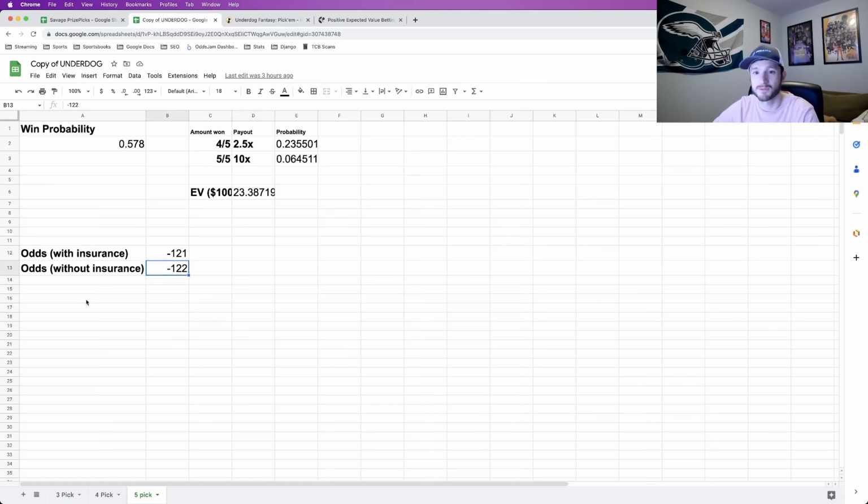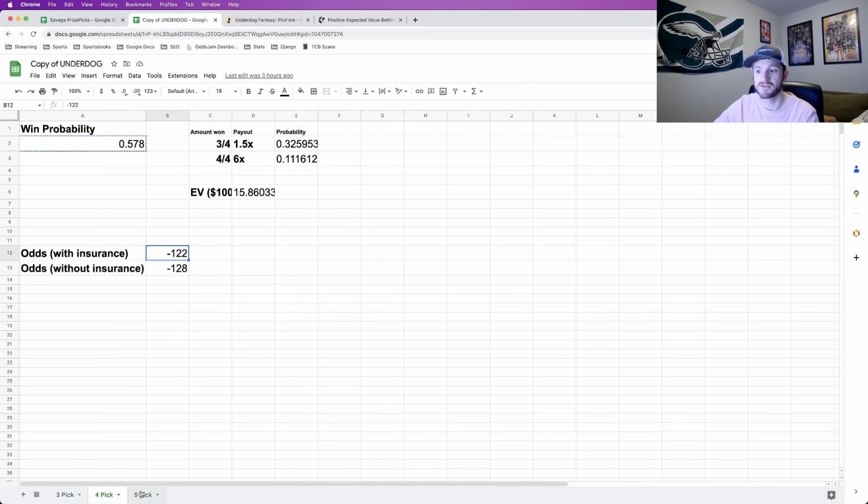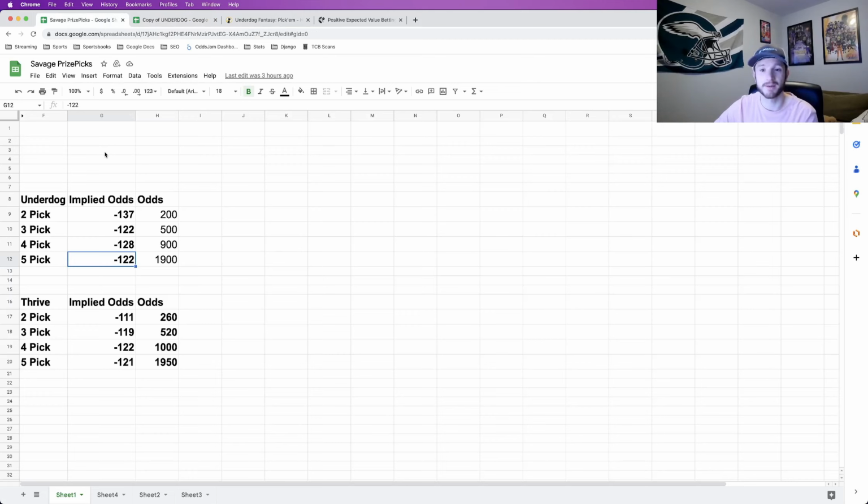So the most profitable play here is the 5-pick insurance with Underdog, right? The implied odds are at minus 121. Without the insurance, it's down at minus 122. So to answer the question, should you do insurance with 5 picks? The answer is yes. So to answer all 3 choices here, for a 3-pick one, you should not do the insurance. For a 4 and a 5-pick one, you should do the insurance. And then in terms of straight up, if you don't want to do insurance, you should do 3 and 5 picks there. So hopefully this video made sense.